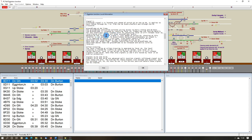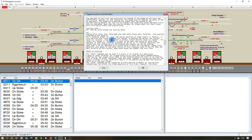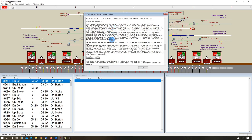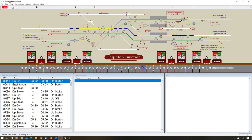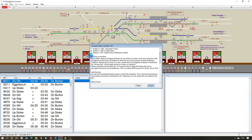Then we start to get into the operating side of it now, the crossing works and hand signals, which I'll cover in due course. So that's the one there. We've got timetable notes as well. The timetable is a weekday 1957. There's an interesting thing about turning locos again, which I'll come to.